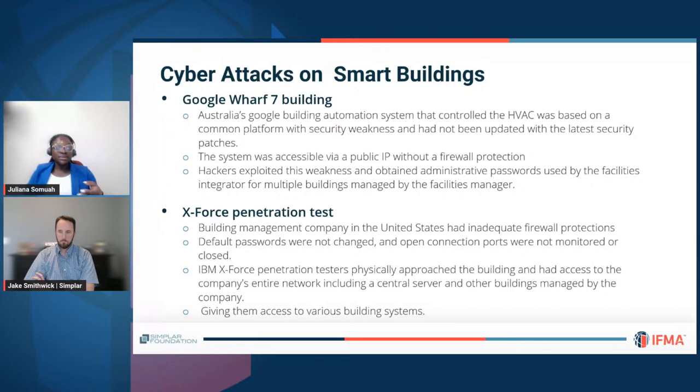Their building automation system, which controlled the HVAC, was exposed on the public IP. Well, to the FM, what does that even mean? This means that the building automation system was directly connected to the web rather than being hidden behind a firewall. So the hackers used this opportunity to access the system and find the administrative passwords for the control panels. This is really interesting. Armed with these administrative passwords, they were able to get into several other buildings Google was managing in Australia, because the FM managing these buildings used the same username and password for all the other systems, and it caused very dire consequences for Google in 2013.